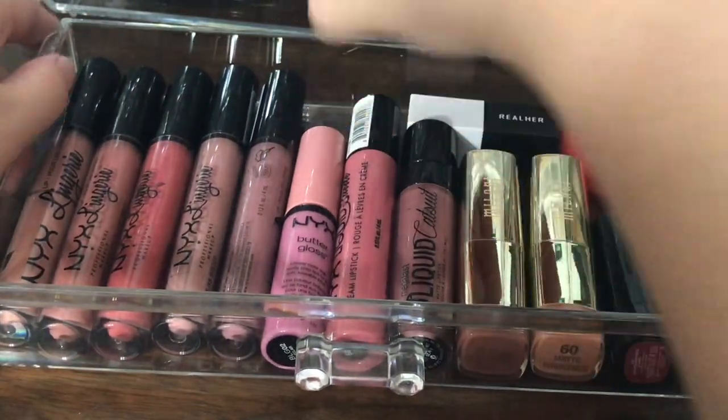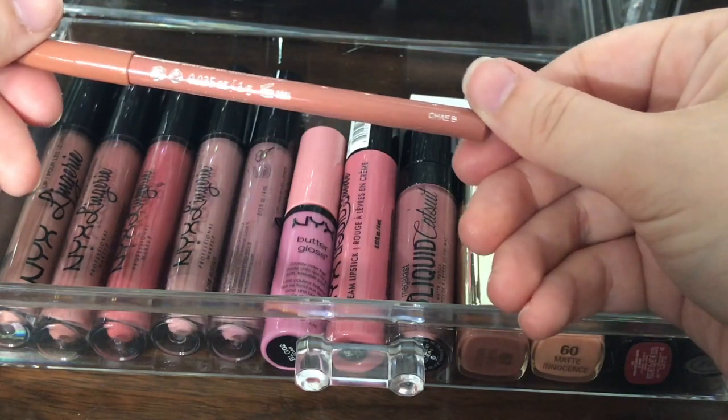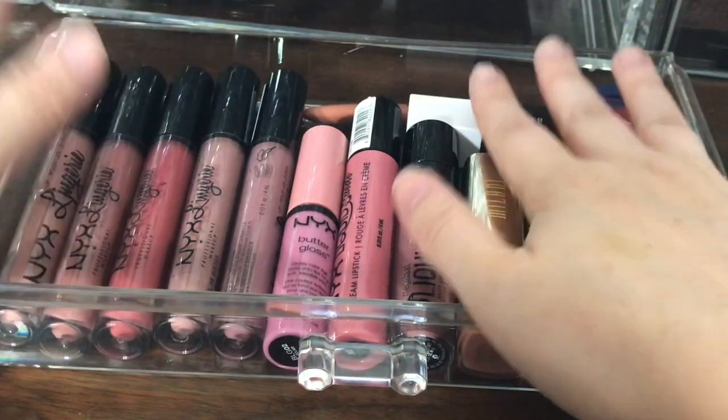And then I have 1 lip liner, which is kind of sad, but I don't really use lip liner, so this is the only one I have, and it's in the color In the Nude. So that is all my lip products.